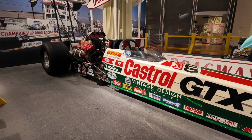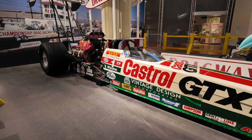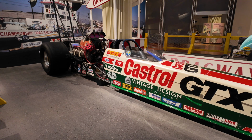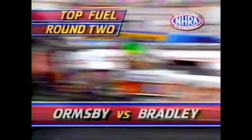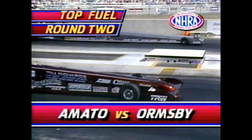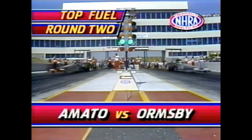They were still leading the points in Top Fuel, so they ended up going back and getting one of their old cars that Gary had on the showroom of his car dealership, just on display. They put all their modern stuff on it and took it to an additional two races before they brought out this car. They brought this car out at the race in Topeka, Kansas, which I believe was the fourth to the final race on the NHRA series that year.